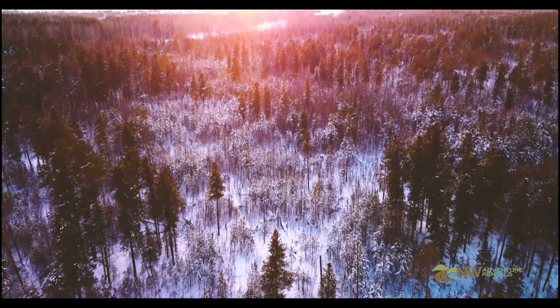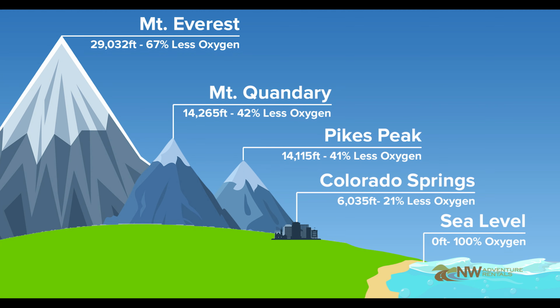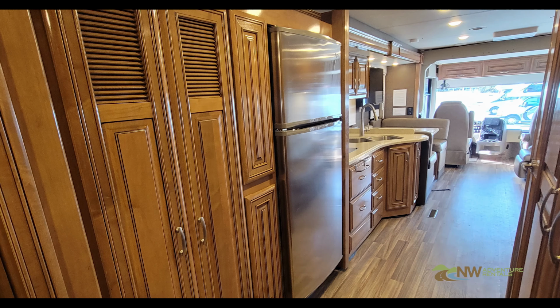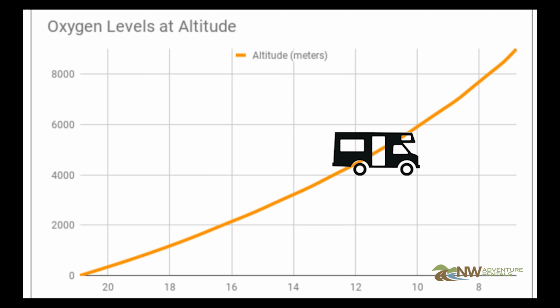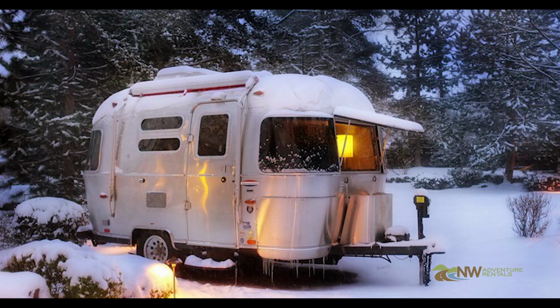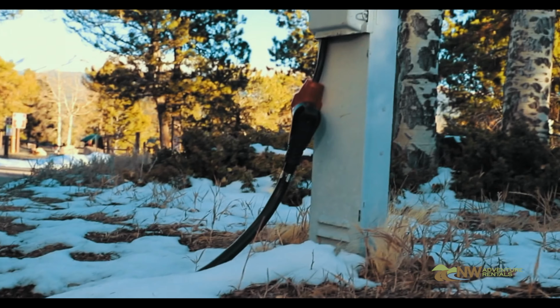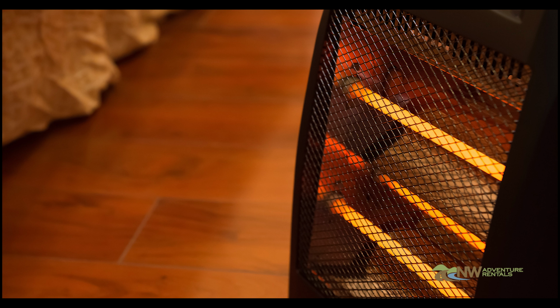Finally, please note that not only do high altitudes often equate to cold temperatures, they also have lower oxygen levels in the air, which can lead to problems with propane appliances such as the furnace, water heater, and even the refrigerator. These propane appliances are generally fine at altitudes under 5,000 feet above sea level, but over 5,000 feet they begin to struggle. If you are planning to go camping at high altitude destinations, we again strongly recommend selecting a campsite with a 110-volt connection as well as a portable electric heater.